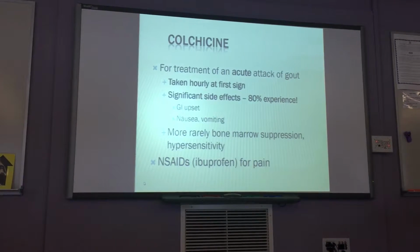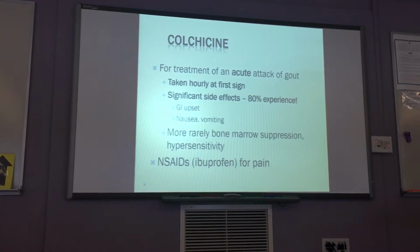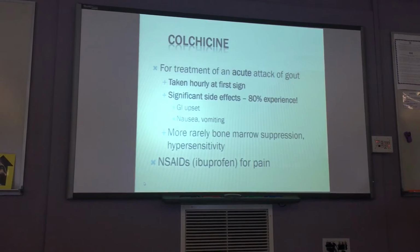80% of people that take this medication, and you can see why people might want to take it, get very significant GI upset, nausea, and vomiting. Okay, they're just in for a really bad couple of days. Rarely they could get bone marrow suppression or hypersensitivity, but generally it's going to be the GI upset. And they're given NSAIDs, usually ibuprofen for pain.